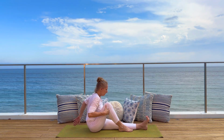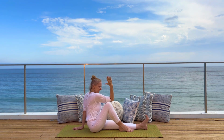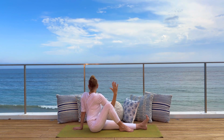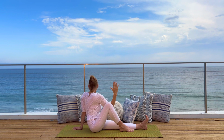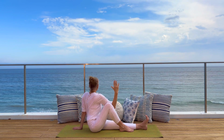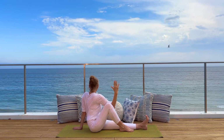Again, and then we do the sage pose again, but reverse. So take the right arm up, bring it on the inside of the knee, and then press the knee and the elbows together, and then twist your body and look back. Inhale. Exhale. Feel the rhythm, expanding, contracting.